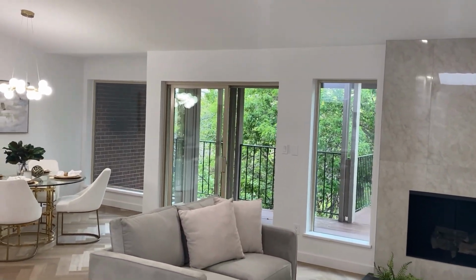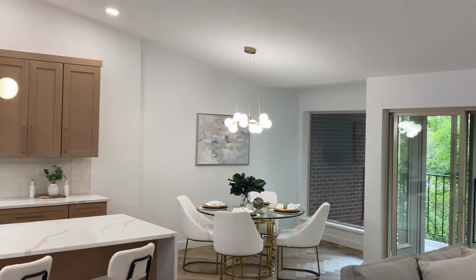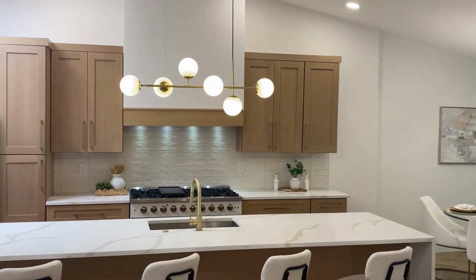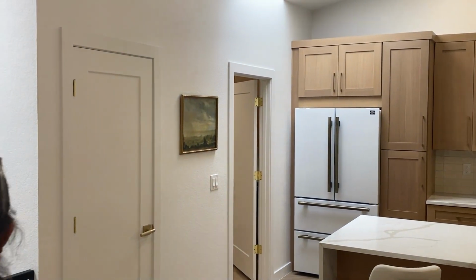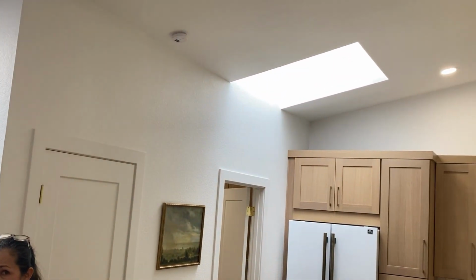As you can see, we have a lot of light, open space, lots of windows. So we have all the light that you want. If you notice the skylights, we have 2 of them over here. There's one over there, another one over here, which nicely illuminates the staircase.